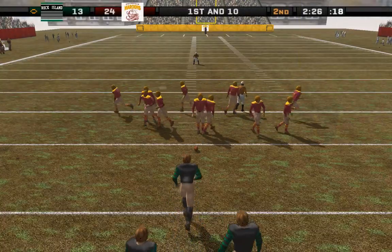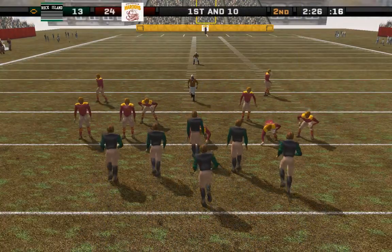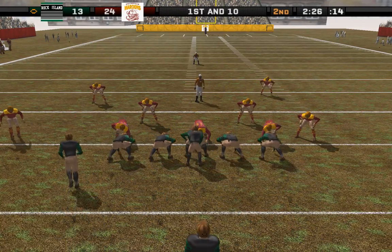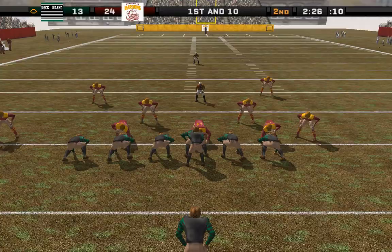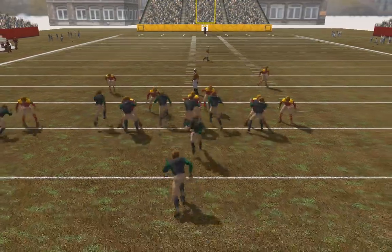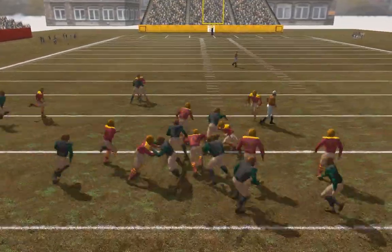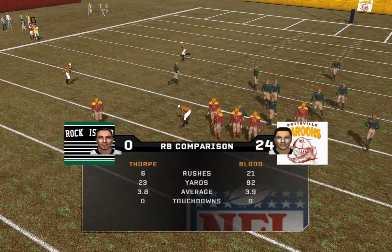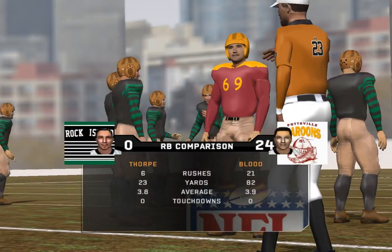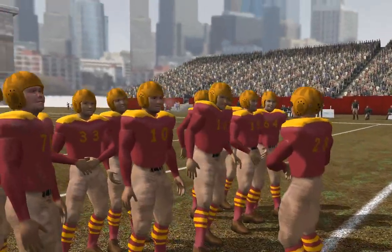Two-minute warning coming up. First and 10. Only one man back. Hand it off to the back. Number 64 comes up to make the play. And now our viewers can see how successful each team's main running threat has been today.